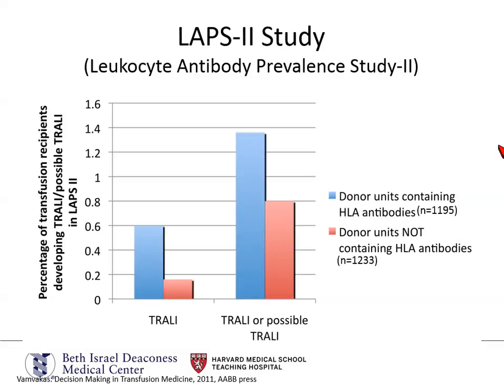They then followed on with the LAPS-2 trial, where they followed the donor units provided by these donors and evaluated the recipients. And what is evident here is that the donor units that contain HLA antibodies were significantly more likely to cause TRALI, or the recipients had evidence for TRALI, as compared to donor units without HLA antibodies. And when the definition of TRALI was broadened to TRALI or possible TRALI, you can see this evidence for HLA and antigranulocyte antibody being a mediator was significantly increased.